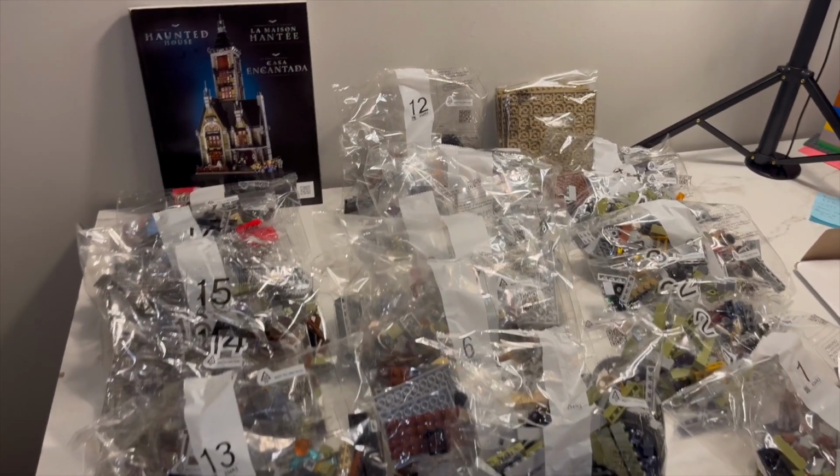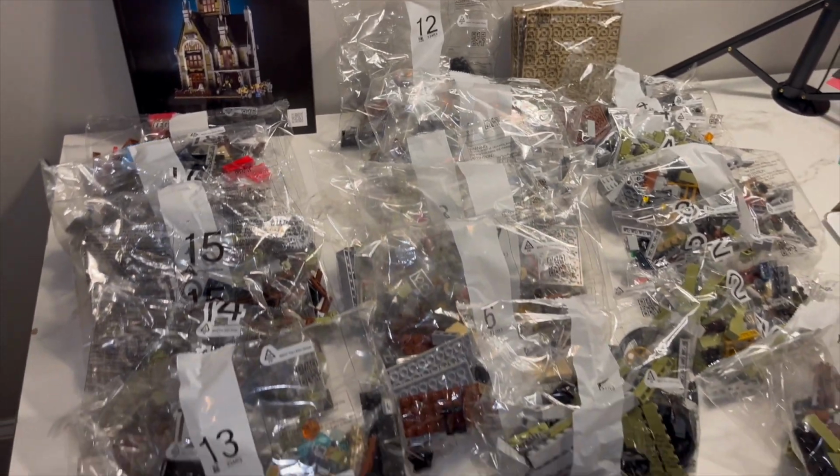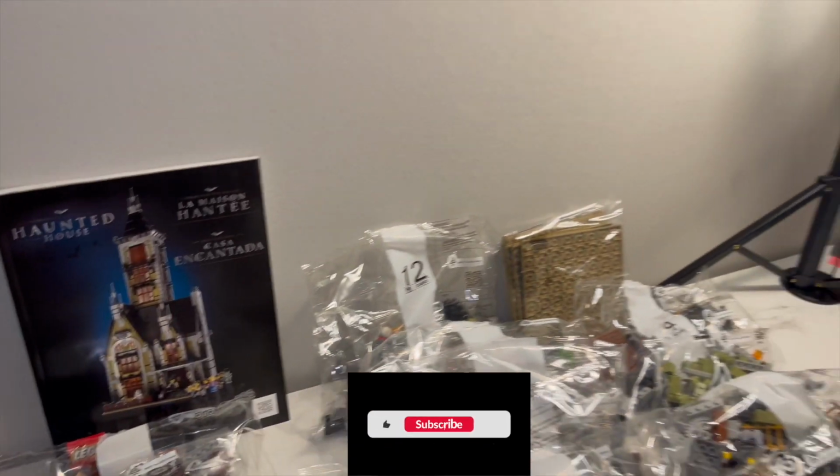It is time to put all 3,231 pieces together. We have 26 different bags, and we also have 18 steps. Here is our thick old instruction booklet, and the boys want to say, let's get started!